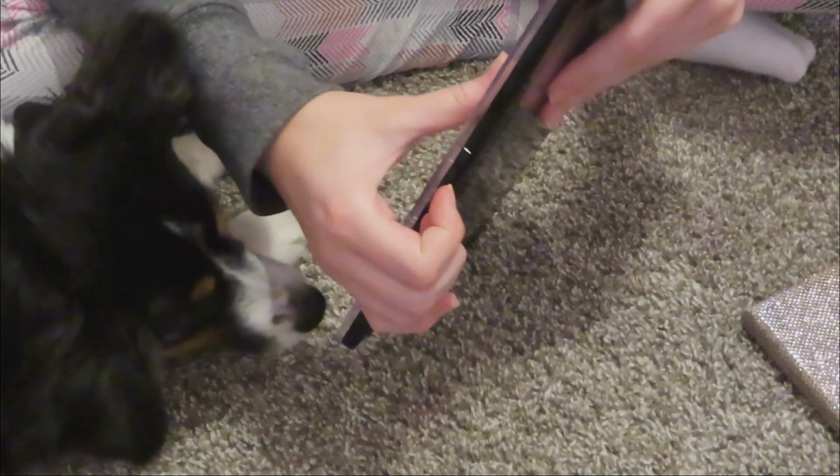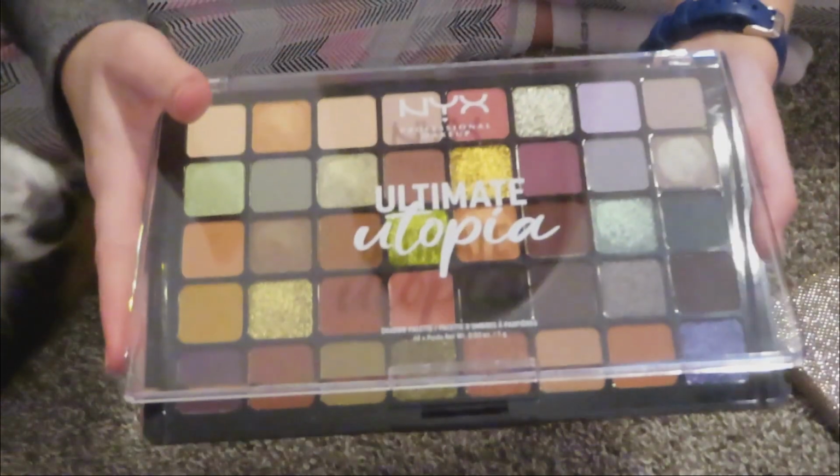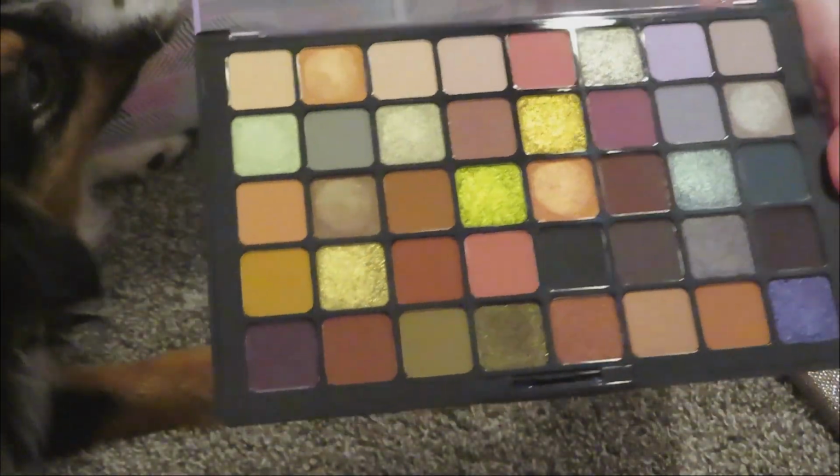So this one I just got. I haven't even gotten to use it yet, just because I haven't had a reason to wear eyeshadow lately. But it is so pretty. It's from NYX. It's the Ultimate Utopia palette. Lots of color options here.